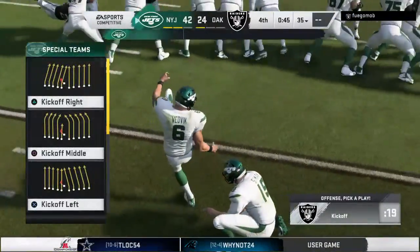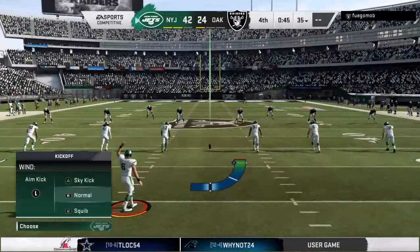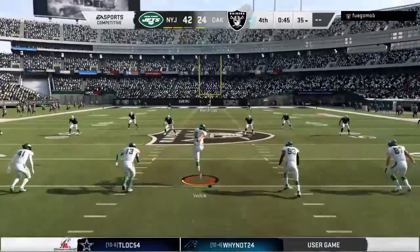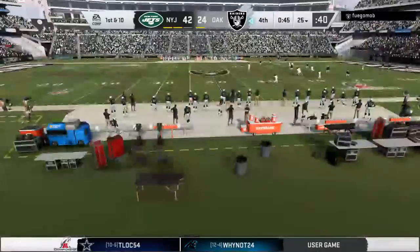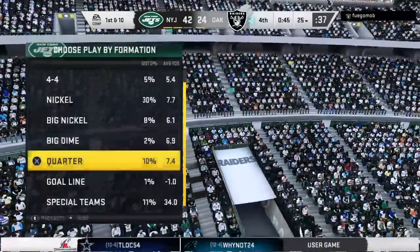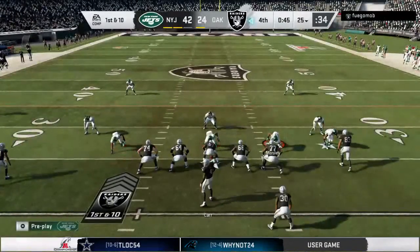Point after, right down the middle. And the decision to just kick the extra point winds up successful. Set now to kick this one away, and off it goes. The Raiders take over 1st and 10 at their own 25-yard line. Raider offense set to get this drive started.